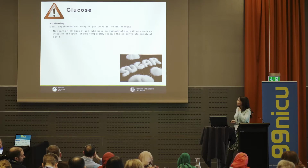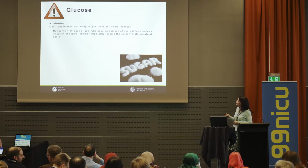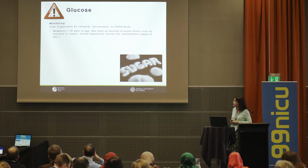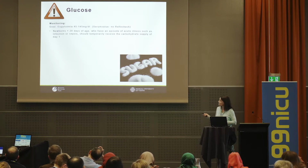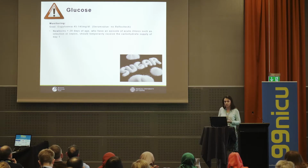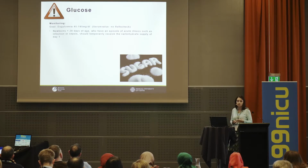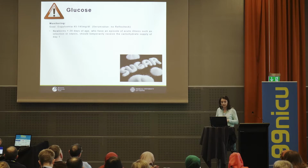So what is important in your carbohydrate management, you should monitor your serum glucose, and your target range is 45 to 145 milligram per deciliter. What is new is in newborn infants with an age below 28 days who have an episode of acute illness such as infection or sepsis, you should temporarily go down for the glucose administration of the first day, so 4 to 8 milligram per kilogram per day, to reduce it during the episode of acute illness.